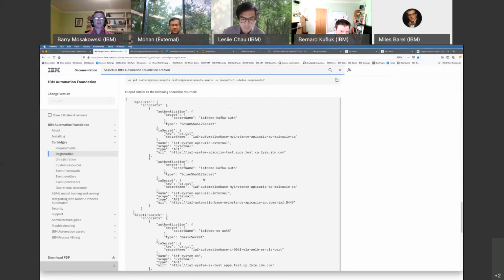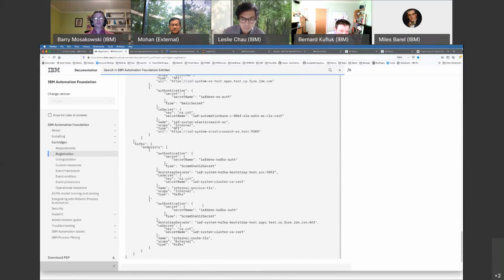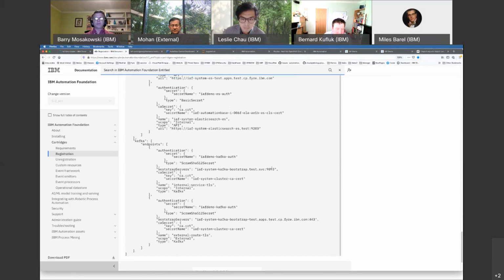For example, for anyone familiar with Kafka, you know that you need your bootstrap, an internal, an external endpoint. You're going to need a login. You're going to need crypto material. And it's all just made very available to you. So actually developing the cartridge, they give you the tooling. They make it as easy as possible.